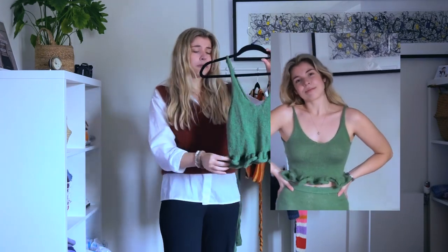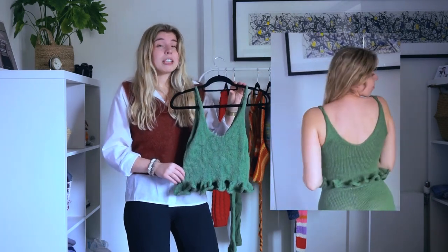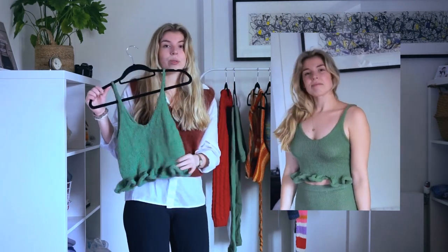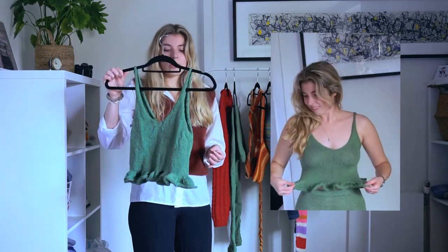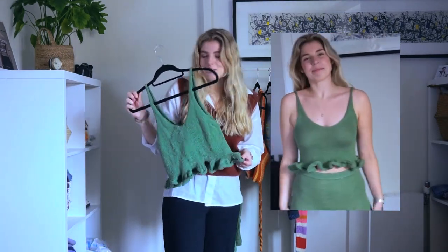I think that the finished product looks really good on the hanger. I don't think it suits me. I don't wear it a lot because I don't like the way it looks on me. I think this would look adorable on the right person. I am not that person. So I might sell this or give it to someone. Yes, so even though this is meant to match the pants, I wouldn't wear it with it.